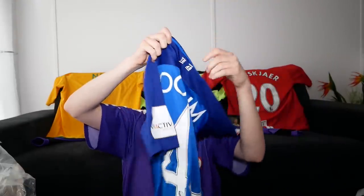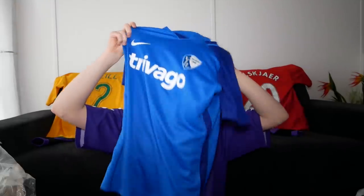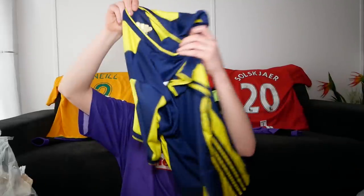VfL Bochum. A Bochum shirt which has Bochum on the back. Bochum on the back! Hotel Trivago. Fenerbahce shirt, lovely stuff.